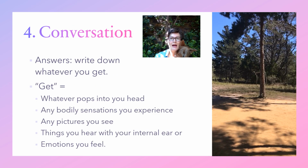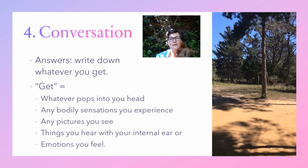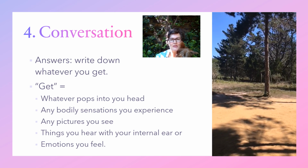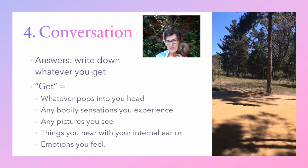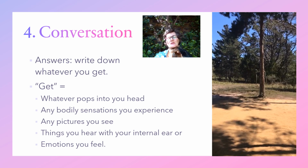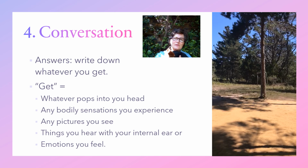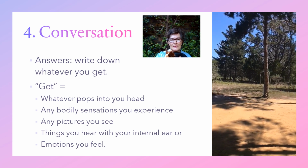Then the fourth point is to actually have the conversation. So once you've finished your meditation, just open your eyes, look at the first question in front of you, and write down whatever you get. What you get refers to whatever pops into your head, or any bodily sensations that you experience, or any pictures that you see, things that you hear with your internal ear, or emotions that you feel. Sense yourself for all of those and write it down as an answer to the question. And once you've filled in the first question, you just carry on to the second and the third and so on until you're done.